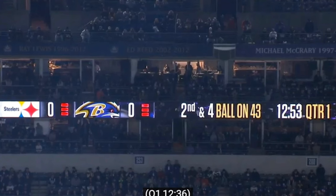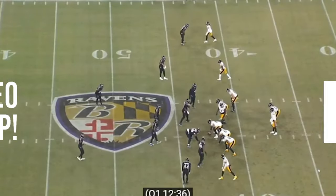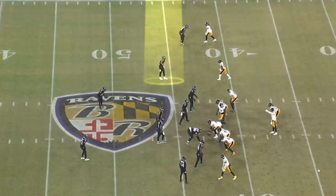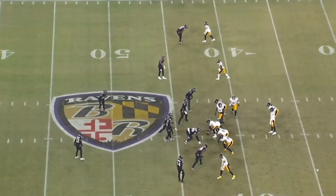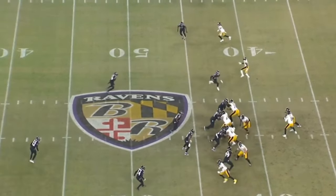So let's start with this play, and you'll see the situation on the screen before the play starts. So in this situation, it's the first quarter, 12 minutes, 36 seconds left, second and four on the Pittsburgh 43-yard line. That's Kyle's spot out there, and he's going to blitz from that position. Kenny Pickett does a good job of seeing it because he's the edge guy. So he's not going to hand it off and throws the bubble screen right where he left from.